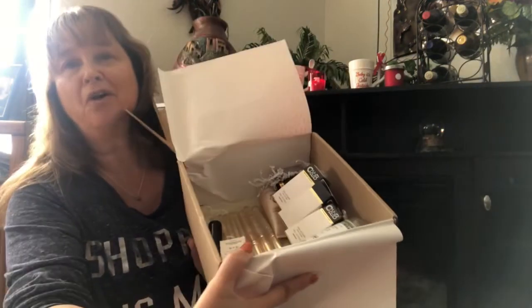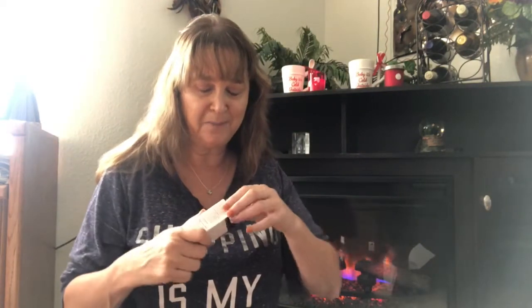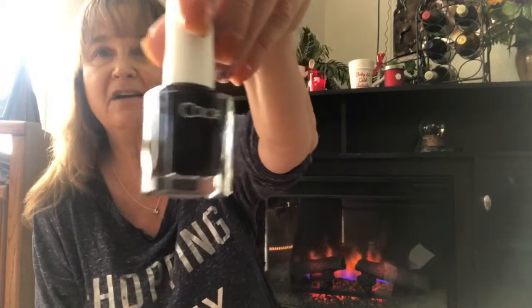Okay, but I just want to show you. I don't know what all these are. I hope they're not all nail polish, but I think they are. I mean, there's just so much stuff in this box, but there's a lot of nail polish. So if any of you guys are into nail polish, let me go. I think I already have this color.